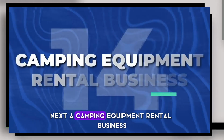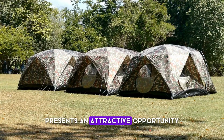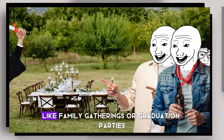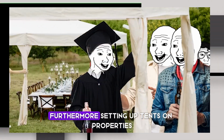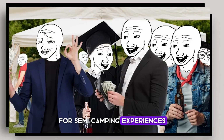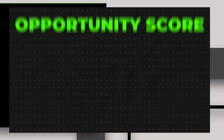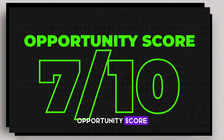Next, a camping equipment rental business, including tent rentals, presents an attractive opportunity. Beyond traditional camping, tents are also sought after for events like family gatherings or graduation parties. Furthermore, setting up tents on properties for semi-camping experiences, often rented through platforms like Airbnb, is gaining popularity. This versatile venture scores a 7 out of 10 opportunity score.